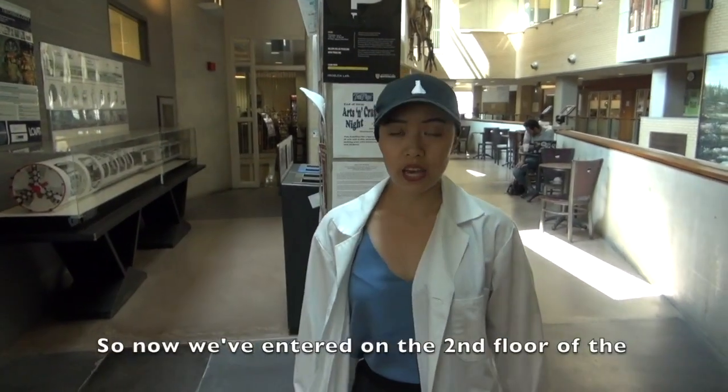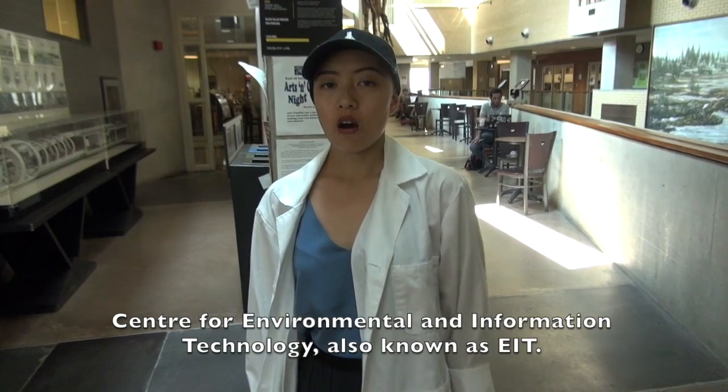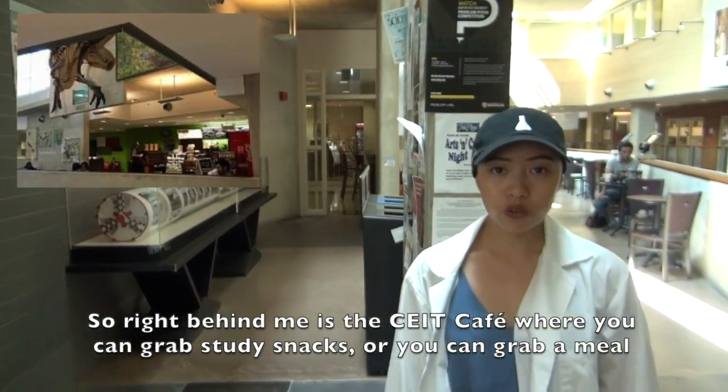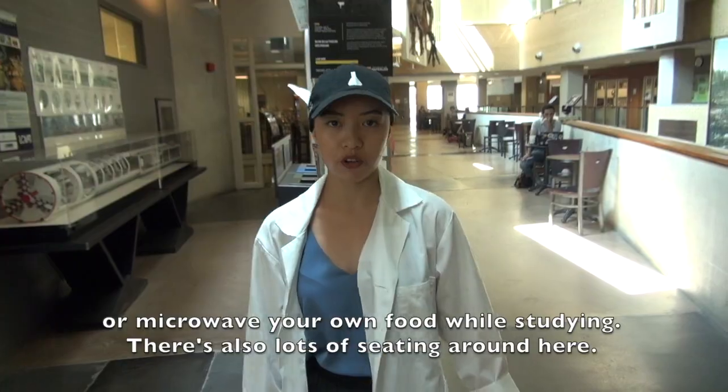So now we've entered on the 2nd floor of the Center for Environmental and Information Technology, also known as EIT. So right behind me is the EIT Cafe, where you can grab study snacks, or you can grab a meal or microwave your own food while studying. There's also lots of seating around here.